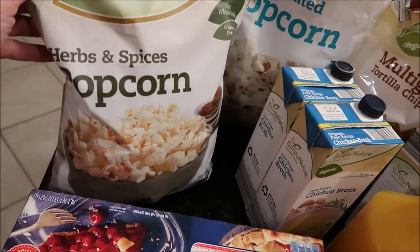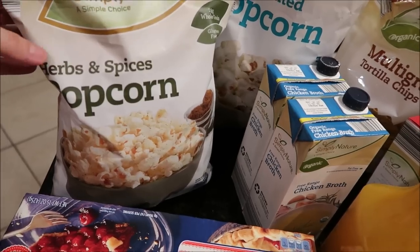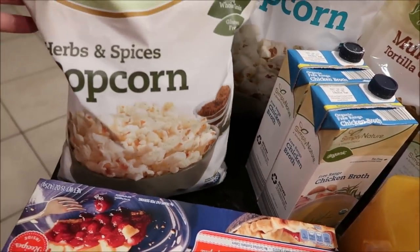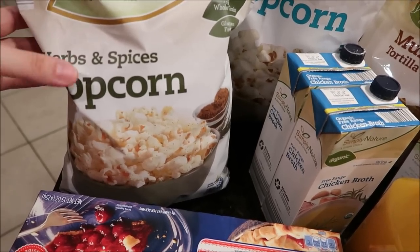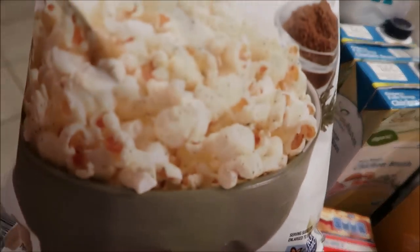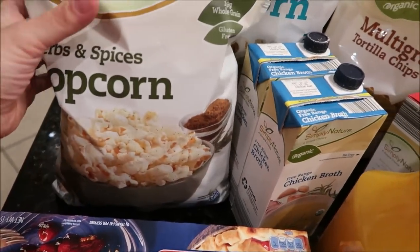And that inspired me to get this one. This said it was a promo. This one's not organic, but it is non-GMO, so I'm fine with that. And it's herbs and spices popcorn, and it looks really dusted with all different flavors, so I can't wait to try that. That looks really good.